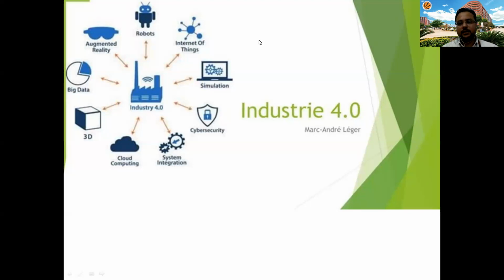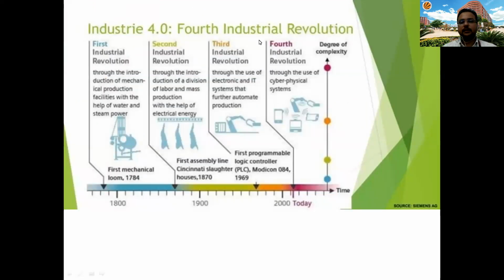But now, guys, things have changed very dynamically. You might have seen that robotics is coming into place, cyber security is helping, system integration is there. We are in a world of cloud computing, simulation, big data, 3D printing, even human organs are 3D printed. That is what is happening in this world. We have to move with these new revolutions to sustain ourselves.